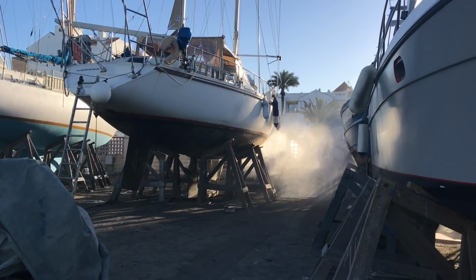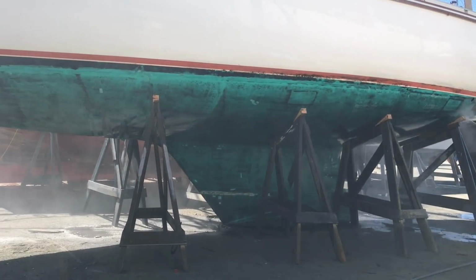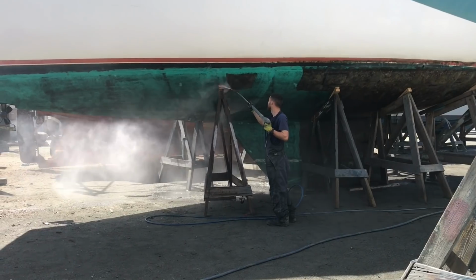When all of that is out of the way, then they can get the jet washer and they can start to get rid of any extra growth or any layers of anti-foul that you don't want. And it's ready to start all the big jobs that you need to do while your boat is in the yard.